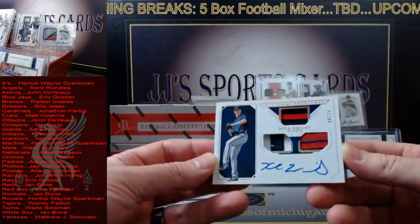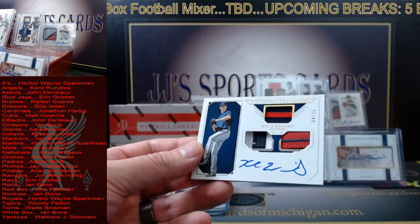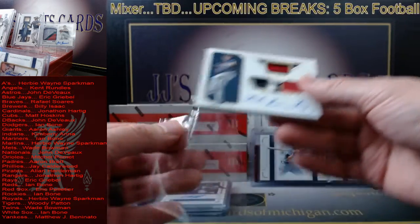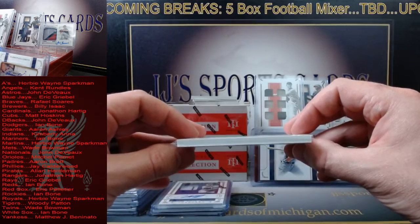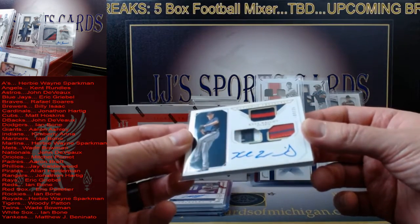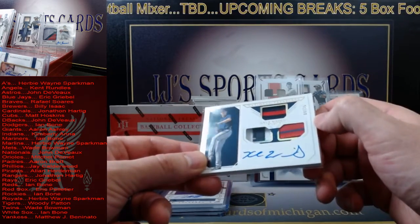Kyle Wright, 4 of 25. Look at them patches. Atlanta Braves, Raphael, there you go, sir. You have been due for a hit. That's a beautiful Kyle Wright right there. And that is freaking thick. Look at the thickness of that card. That is part of a number or letter right there. Stitching in the bottom of that one.